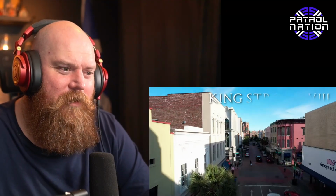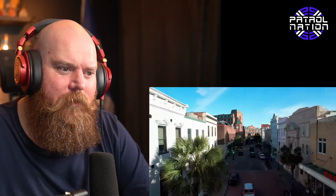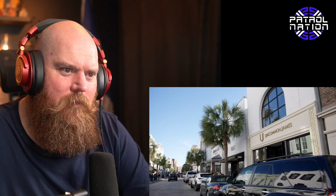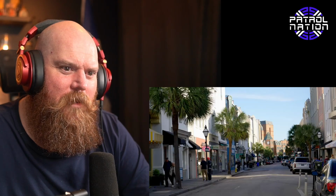Wow, look at the lattice work on that. King Street. We have a lot of that in Australia too, down in Melbourne. This is where all the shopping is. So if you love to shop, go on King Street. It's fabulous. Clean, the buildings are really pretty. There's palm trees. It's like if you can't go south to Miami, here you go.